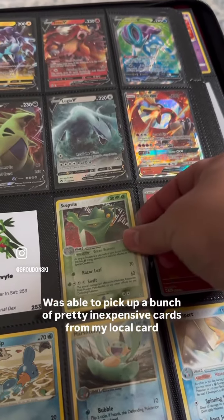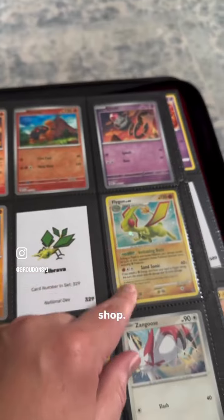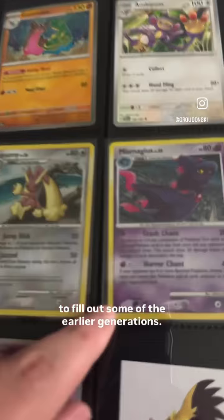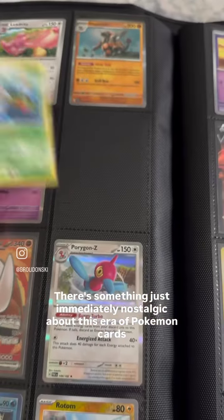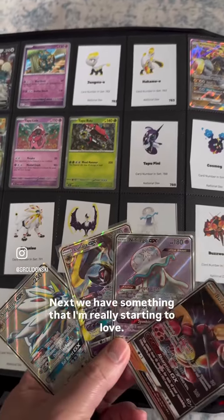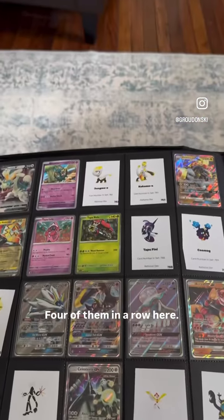Was able to pick up a bunch of pretty inexpensive cards from my local card shop. Here we have a collection of mid-era and vintage holos and reverse holos to fill out some of the earlier generations. There's something just immediately nostalgic about this era of Pokemon cards, even though I didn't have the majority of these in my childhood. Next, we have something that I'm really starting to love, these GX era cards, 4 of them in a row here.